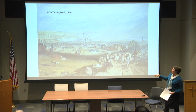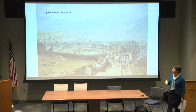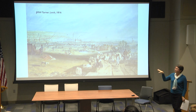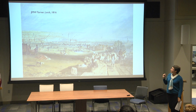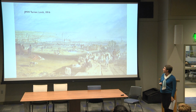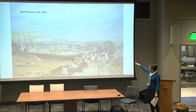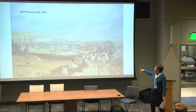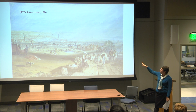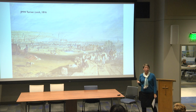This is a watercolor from the Yale Center collection by Turner, of Turner's hometown, Leeds, in 1816. So just a few years after, really contemporaneous with Cole's youth. And this gives you an image of how the Industrial Revolution was changing the British landscape, the English countryside. Leeds is about 45 miles from Bolton, and it was connected by these toll roads. You can see here the roads that are being built. You see the smokestacks, this new industrializing country. And Turner, I think, is really ambivalent about those changes, and so is Cole.